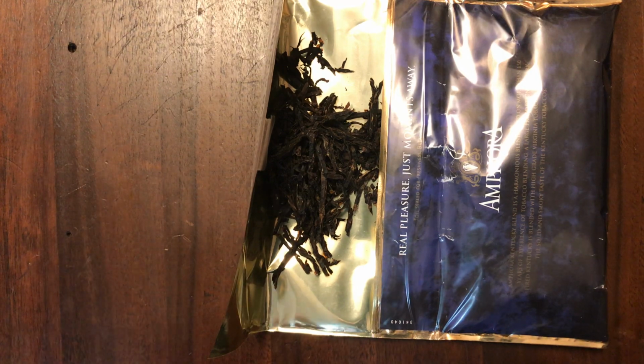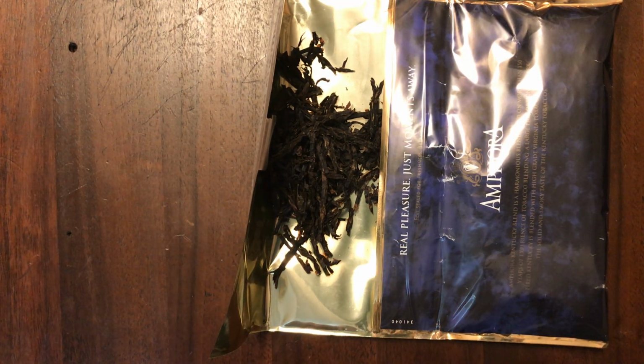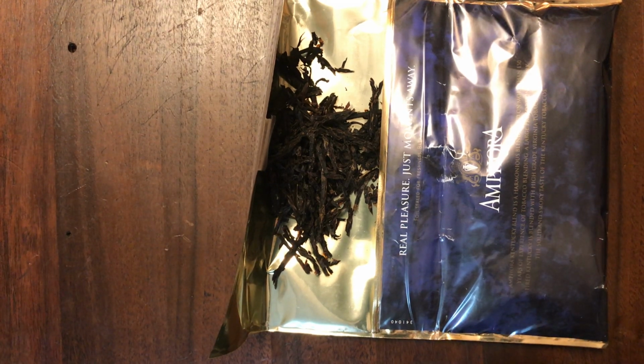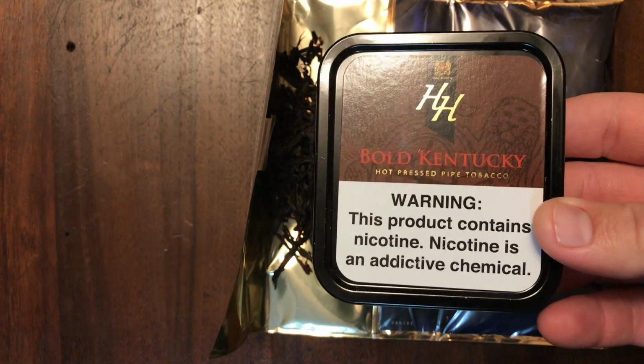Okay, but let me give you my personal thoughts on it. I love it, and when I want a stronger tobacco, this is what I reach for. As previously noted, I have things like Peterson's Irish Flake, an extremely strong tobacco, but we'll talk about it some other time. I like this better, surprisingly, than this gem right here, Mac Baron's Double H Bold Kentucky.